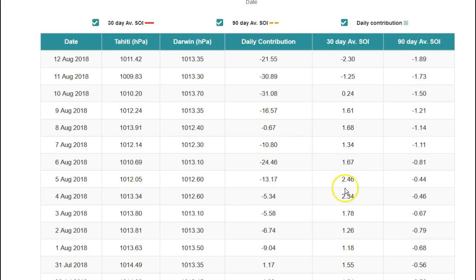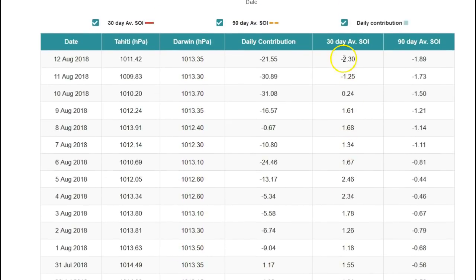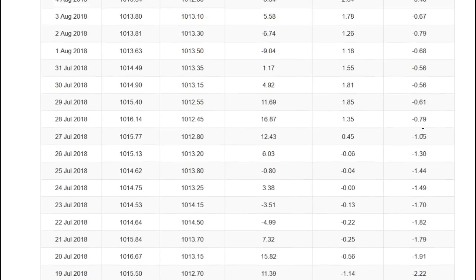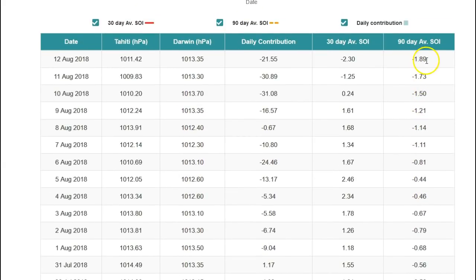What's going on with the 30-day average? It strips some of the noise out of this, and it's trending negative now, minus 2.30. Nothing earth-shattering. If it was down around 15 or 20, then we'd be going, this is interesting. Right now, still basically bouncing around neutral. The 90-day average takes even more of the noise out of this. We were at minus 2.51. If it was down around minus 8 or 9 or 10, then we'd go, that's El Nino. It kind of backed off, but now it's heading back down, minus 1.89. So all this is, at this point in time, just suggesting a neutral pattern, right?